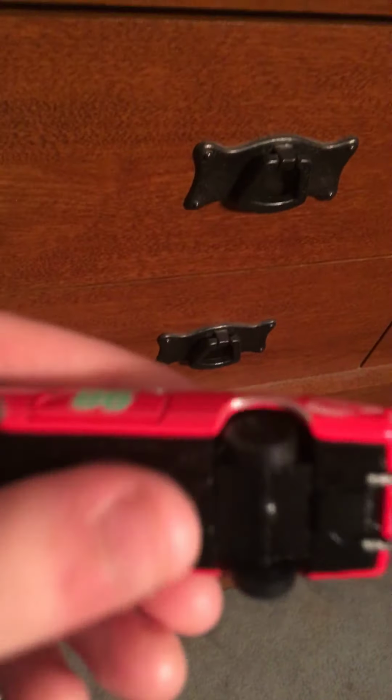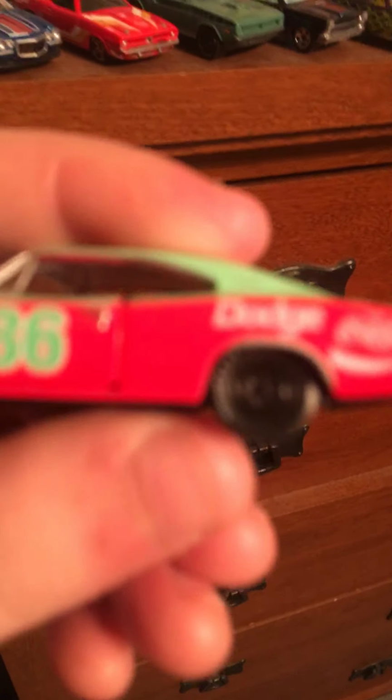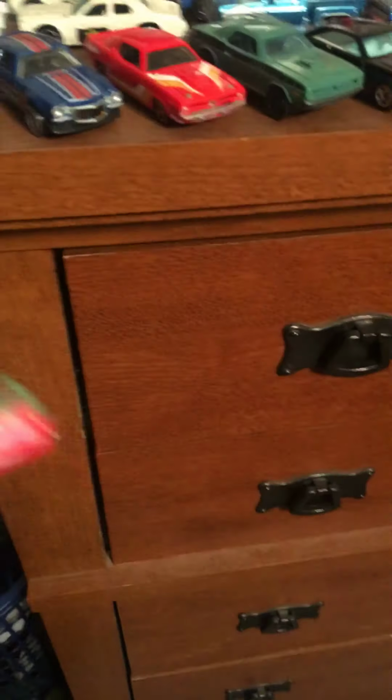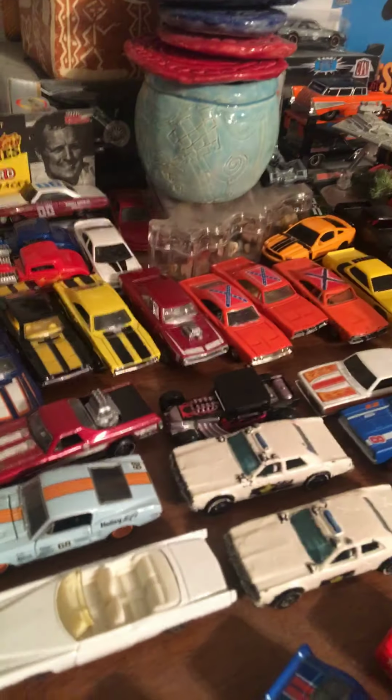And the black tires. It's a Goodyear on them. And the back, of course, is also very realistic. And that's pretty much it for that one. Whoops. And I got a few others over here, like these Dodge Chargers over here.